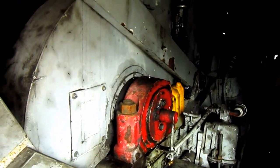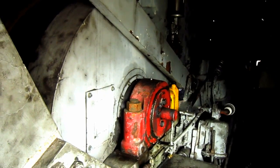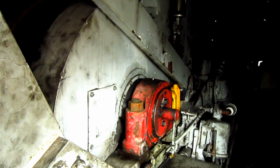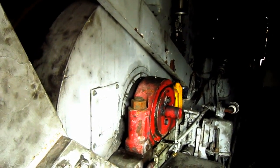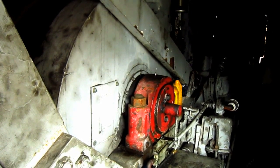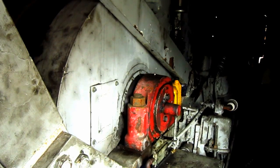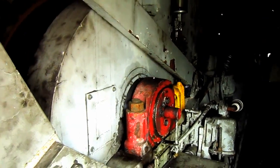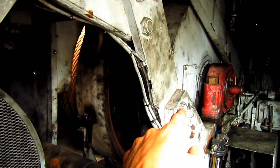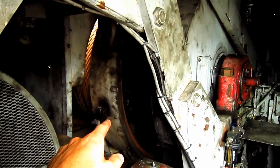The benefits to this are: drag and hoist brake riding are eliminated, thus reducing brake wear. The drag rope is kept tight during hoisting, thus keeping the bucket level. And bucket tension on the drag rope is transmitted through the interlock to the hoist drum, thus reducing hoist power and fuel consumption. On a 4600, the front drum is the hoist drum, and the rear drum is the drag drum.